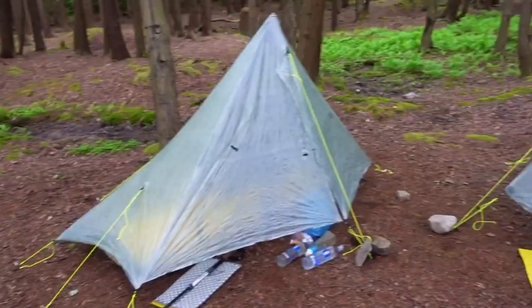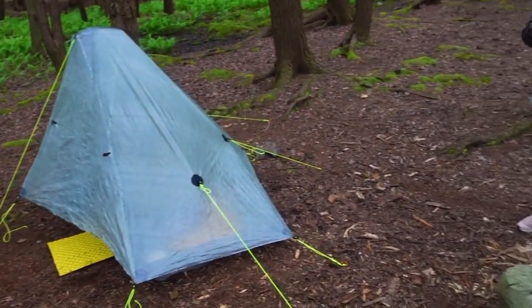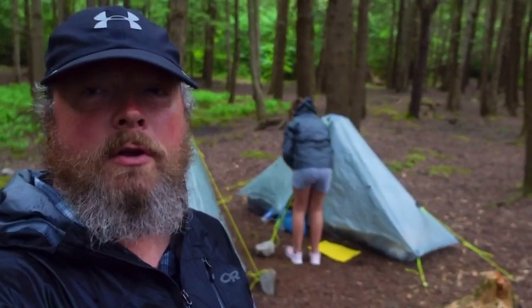Well, we made it to camp and probably barely just in time. It's starting to rain, and I don't know if you can hear off into the distance, but it is thundering. All right, so we have our camps all set up. It's thundering and lightning, but I am seeing some glimmers of sun, so hopefully it kind of passes us by.